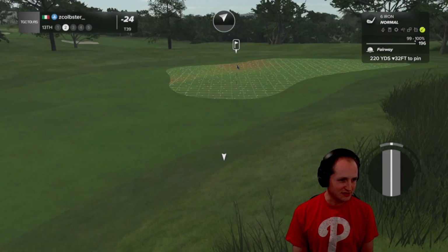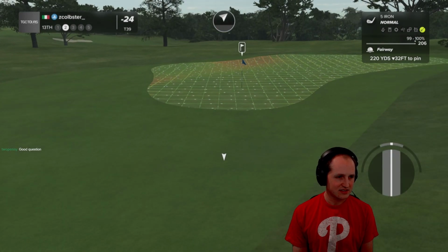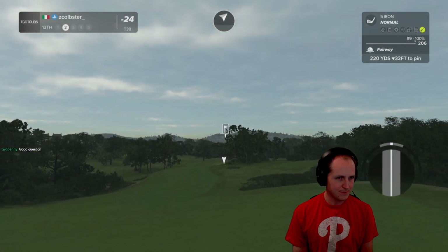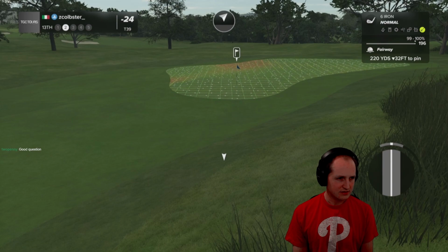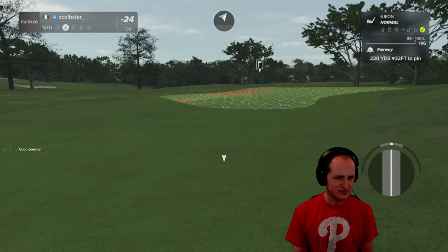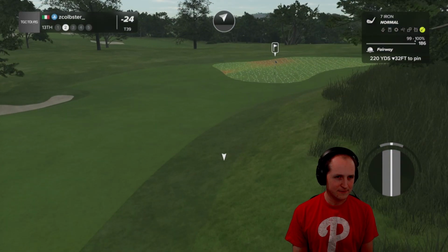Alright, this is definitely too much. If we take 6-iron, that kick off of this ledge is going to be massive. Is there any way that you could play a fade into this? I don't know. I don't know that you could.